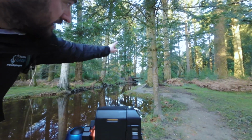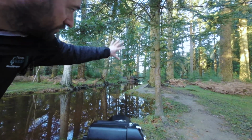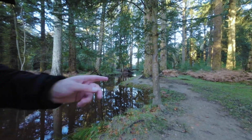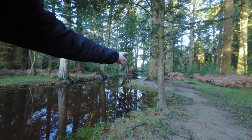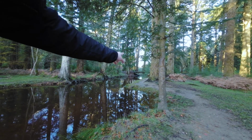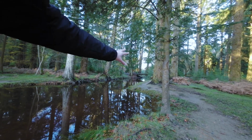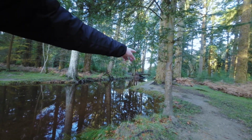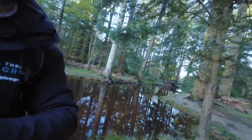So what I'm liking is this tree just framing it, and I'm just low enough at this angle here to have the reflection and the bridge and everything, and I just like that little group of trees there, and then just this fern at the top, and just the way that the embankment curves around there. So yeah, that's what I've gone for. Just need some light.